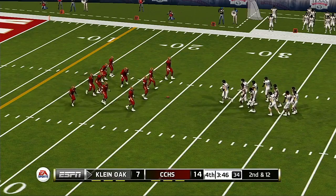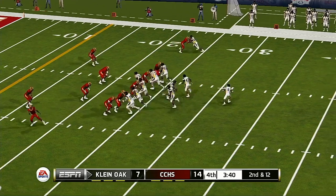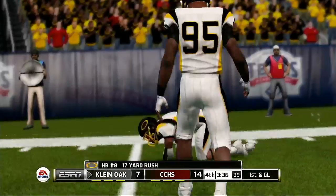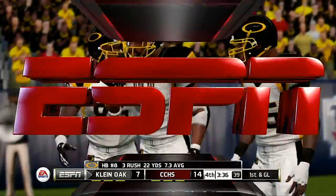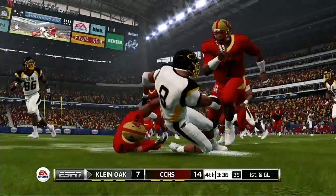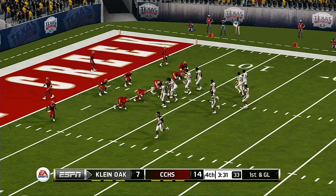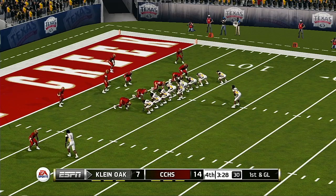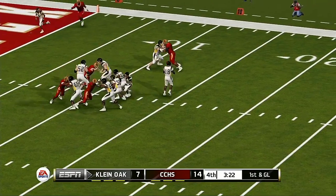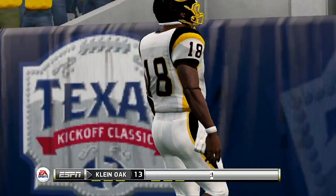This is the eighth play of this drive. Gains his way to the 7-yard line. That makes it first and goal. Well, this is it. They've got all four downs to get in the end zone. Scrambling around. And he's going to run this one in. Touchdown.